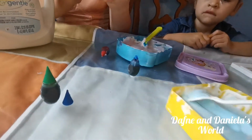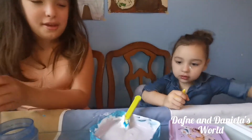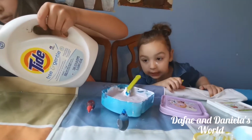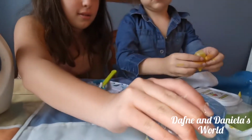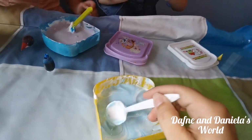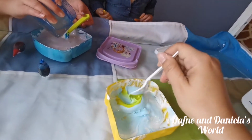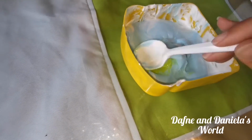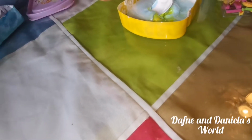Guys, this is so cool, on the lid it has the measurements. Clear, guys. A yellow one. You ready? A couple drops of yellow. Okay, there we go. Mix it up. Okay, good. I think I overactivated it. Mix up. Okay, it's good.